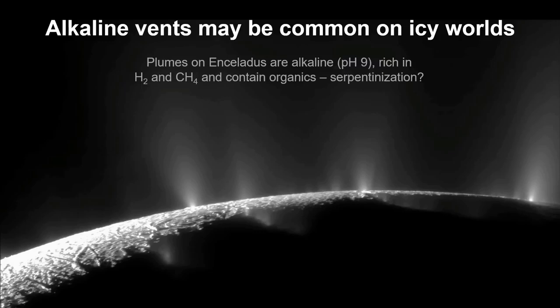And this kind of structure is probably very common. This is Enceladus, and there are plumes that were discovered by Cassini on the flyby, these plumes jetting into space. So this is the icy surface. Enceladus is one of the moons of Saturn. It's got an icy surface. Underneath that icy surface, there's an ocean.